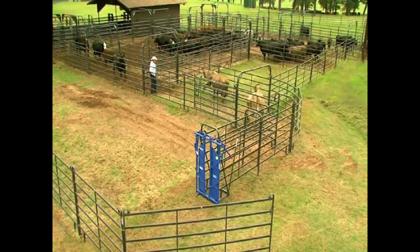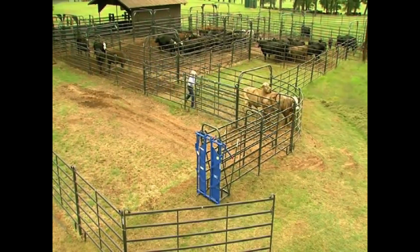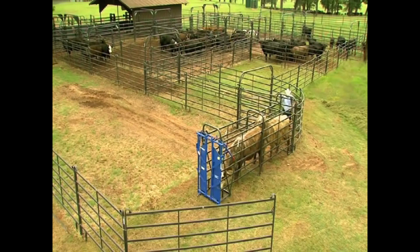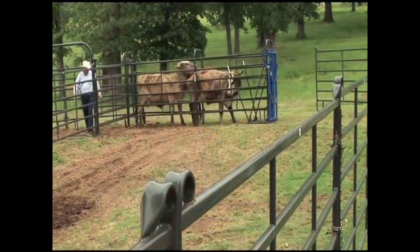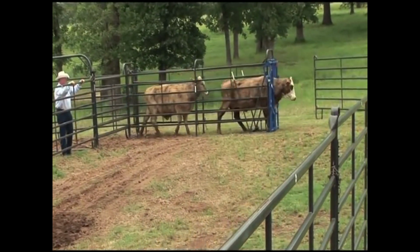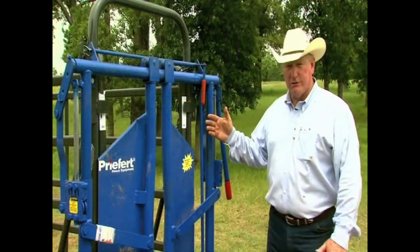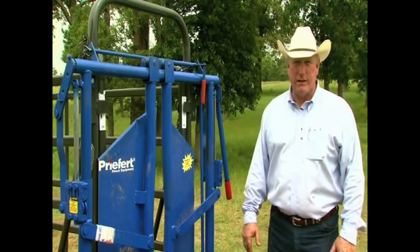This is kind of the minimum we think you ought to have: at least some sort of lead up to where the cattle can be brought in here safely, and some way to catch your head and hold them steady. The system has a chain where you can restrain the head as well and hold them in place. You don't necessarily need a squeeze chute on small operations, but as a minimum, you need a head catch. It allows you to have a self-catch set up as well. If you're working a small outfit, a lot of times you're by yourself, so self-catch really helps from that standpoint.